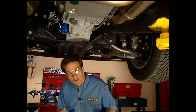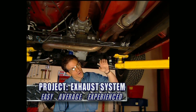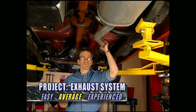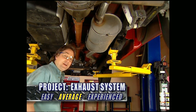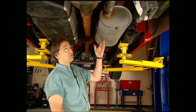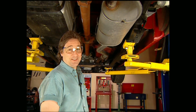Now there's 4 areas of restriction when it comes to exhaust: the manifold, catalytic converter, the diameter of your pipes, and the muffler. But to upgrade all these things at once usually costs more than most of us can afford. Yeah, not to mention the government has all kinds of regulations on what you can legally do to an exhaust system. So you need to be careful, or you could end up with a truck you can't even drive.